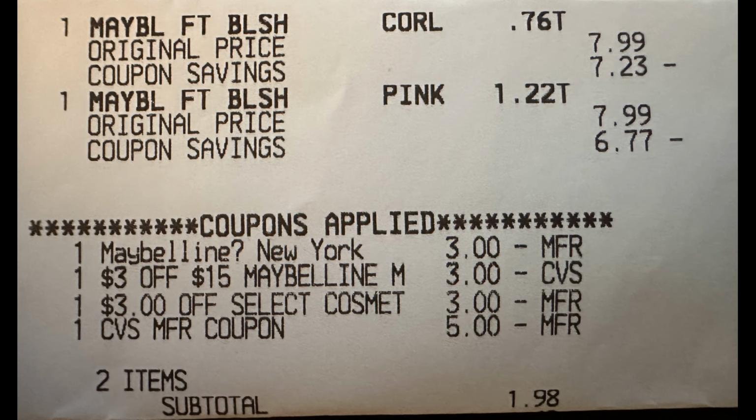But if we take the $1.98 and we add the $5 extra buck that I used, I technically paid $6.98. I then got back a $5 extra buck for spending $15. So in the end, I paid $1.98 for both of these items, or just 99 cents each.